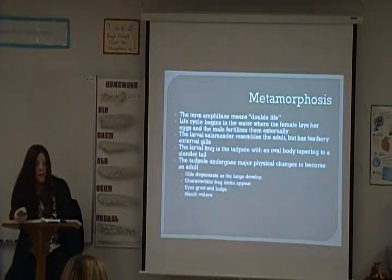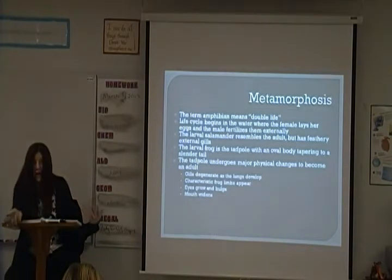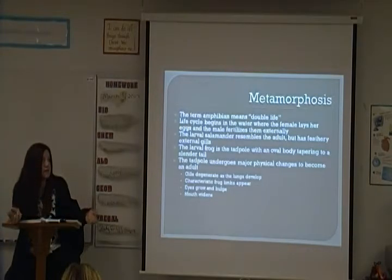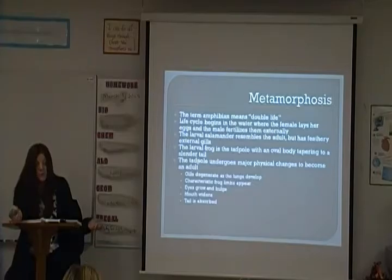So the mouth gets bigger and widens. Although the tadpole does eat. It eats quite a bit, but it has to eat a lot so it can go through all these changes. They actually switch diets too, because a tadpole mostly feeds on what it finds in the water, like algae or other types of things, whereas most frogs eat insects and other creatures like that. The tail has to be absorbed.